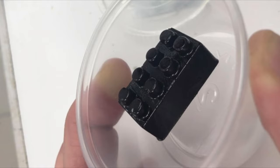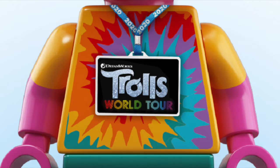However, the big news from this week is the announcement of a new licensed theme, which I feel like we haven't got recently. So it's quite exciting to see that. And we have got some new themes recently. We've got Incredibles, but that's still related to Disney. This is a whole new thing. This is Lego Trolls World Tour.